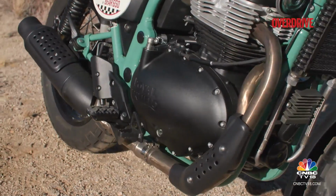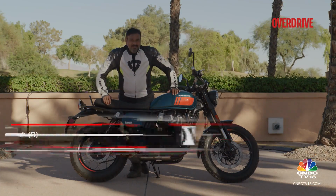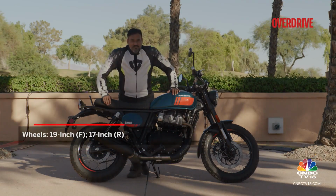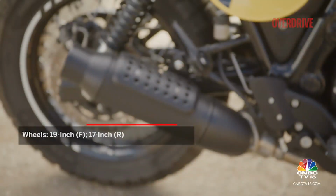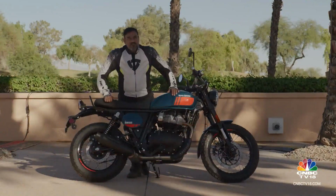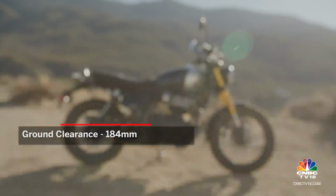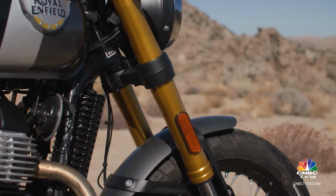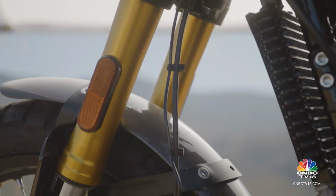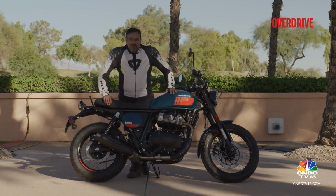Now continuing with the design bits, what differentiates this from the Interceptor is of course the Scrambler intent, and that shows off in the design as well. What you get are those knobby tires, 19-inch front, 17-inch rear. You also get a higher ground clearance, and that also has a bearing on the kind of stance that this motorcycle has. It looks slightly better in the black color because you also get those golden forks, so it just makes it look a little beefy. But in every other color as well, it looks either sporty or very scramblery, off-roady. It's got everything going for it.